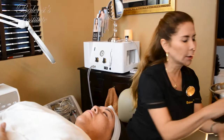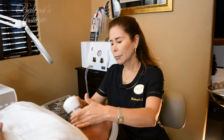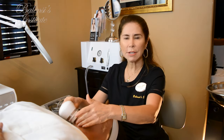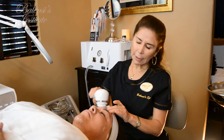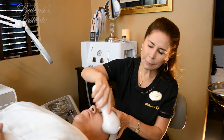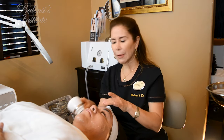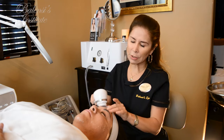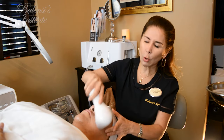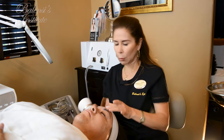This is the second cleanse that I'm doing, and I'm gonna use a Clarisonic brush. This peel is very good for brightening the skin, anti-aging, rejuvenating, and to improve the texture of the skin. This is not a corrective peel, it's preventive. So just let the client know, if they are worried about hyperpigmentation, this is not exactly a peel for hyperpigmentation. This is more to awaken the skin, like the peel says, or to give a beautiful glow to the skin. That's why it's called skin awakening or glow peel.